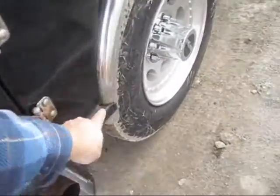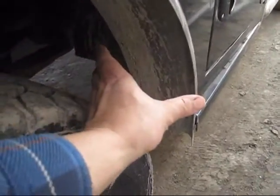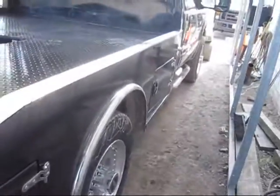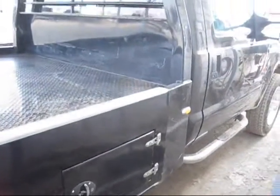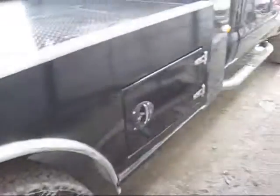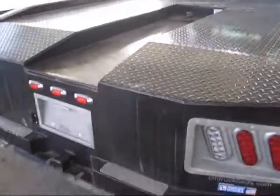Right here, this fender was brought in. You can see how thick the front fender is here. Okay, we moved the fender in so it would look better on this truck because it's just a single rear wheel. But this bed will, and actually was made for a dually, and we can put it back to a dually or keep it single rear wheel for you. Real nice bed.